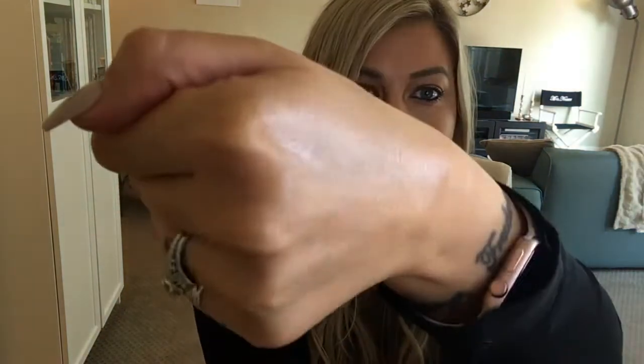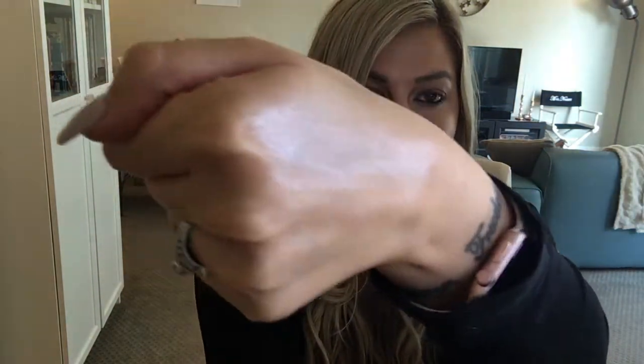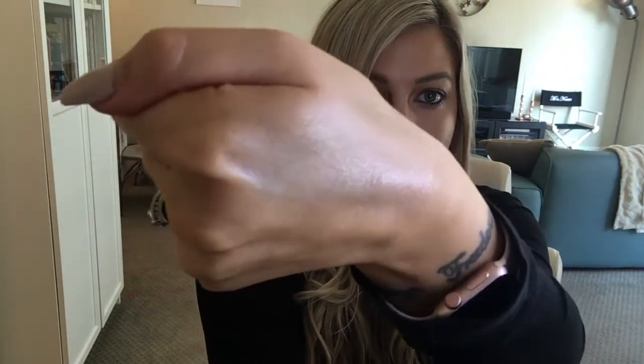Get some light on that. So they're both just really pretty, really shimmery things that I like. Those are good for a cheekbone pop. And then again, like I was saying, I like that they're creams and not powders.